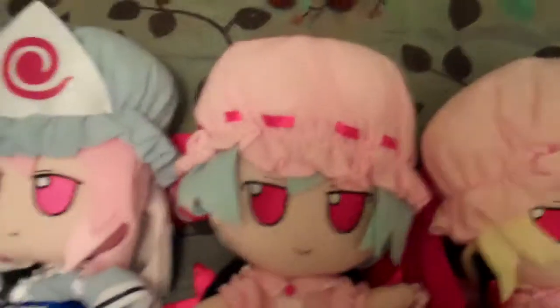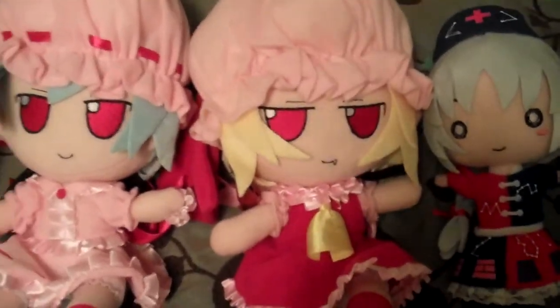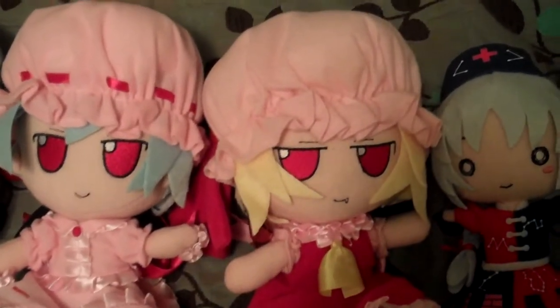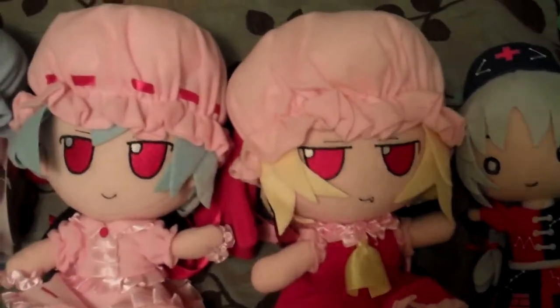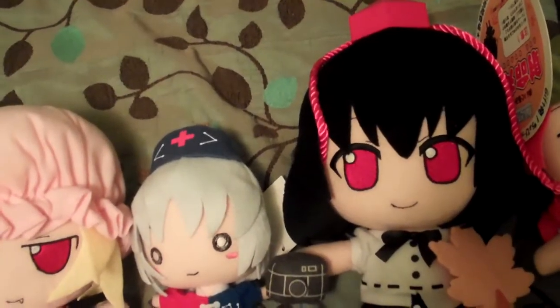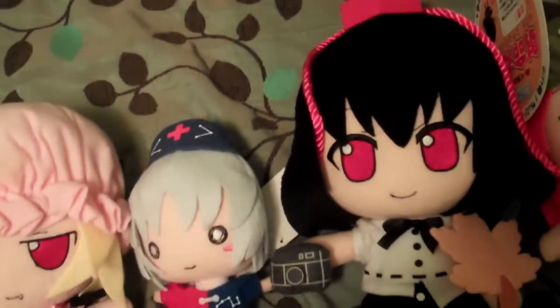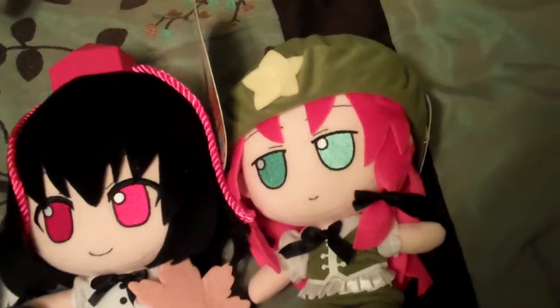And then I got Remilia, Flandre, and Eden. These three right here, I got at Anime Expo 2010. And then I have Aya. And I want to point out a correction on my previous video with Aya. I told you that the camera is not removable. Well, as you can see, the camera is removable. So thanks to Zengo366 for the correction. And finally, the most recent plushie is Meiling, which I also got at AmiAmi.